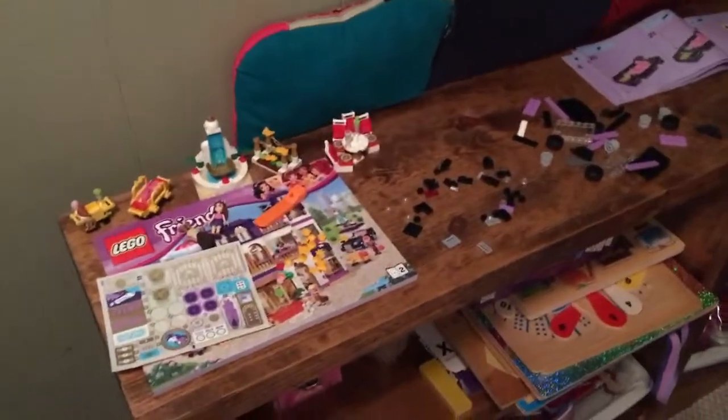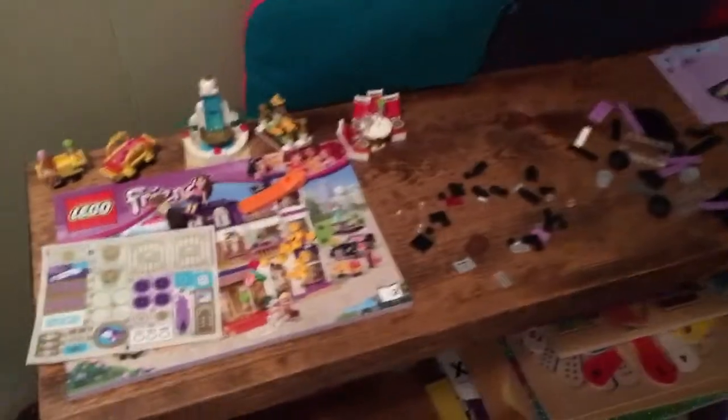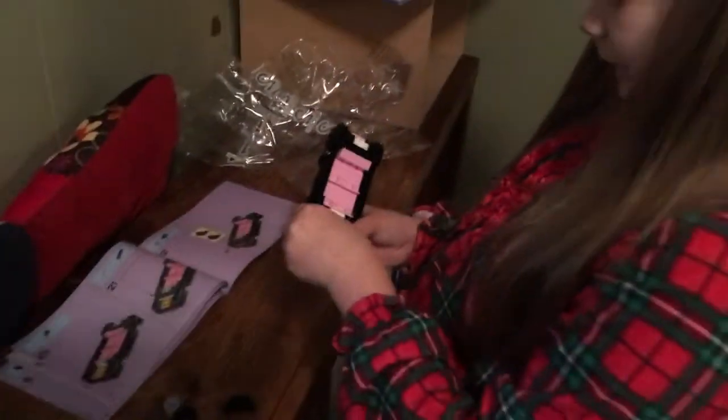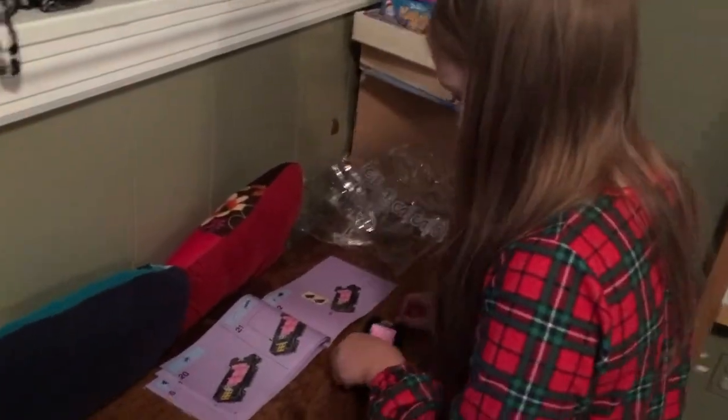All right, we're back here with MaKenna. It's been about 40 minutes probably. And she's got all these little things built already. And she's on to bag number two, building a car. How cool is that? A taxi. Merry Christmas, kiddo.